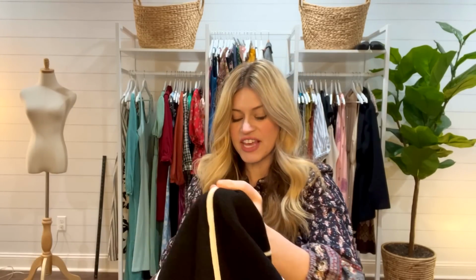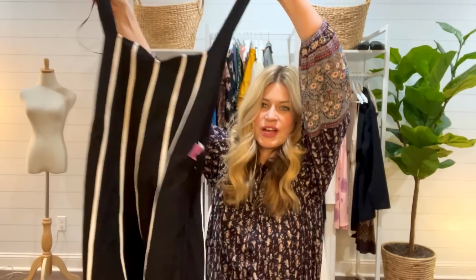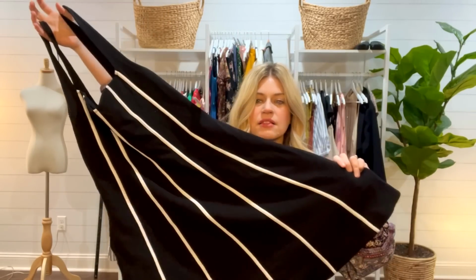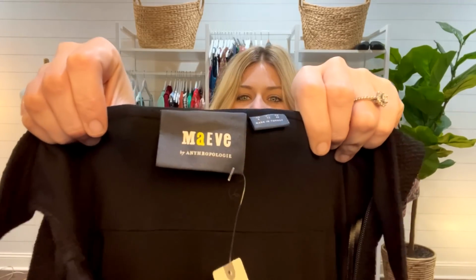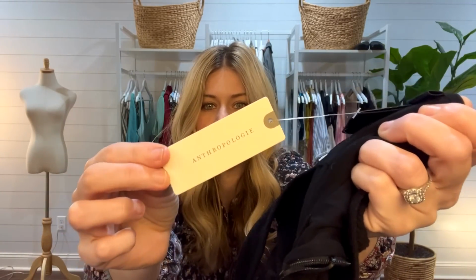Okay, this was one of my favorite finds. This is such a pretty dress. Okay, so it's black and white. Isn't that pretty? I love the style of this one. And the neckline, let me show you that. Look at that. It's kind of hard to see here, but it's kind of like a sweetheart style maybe. This one was Maeve by Anthropologie. It was a size 8, so great size, and it was brand new with tags.